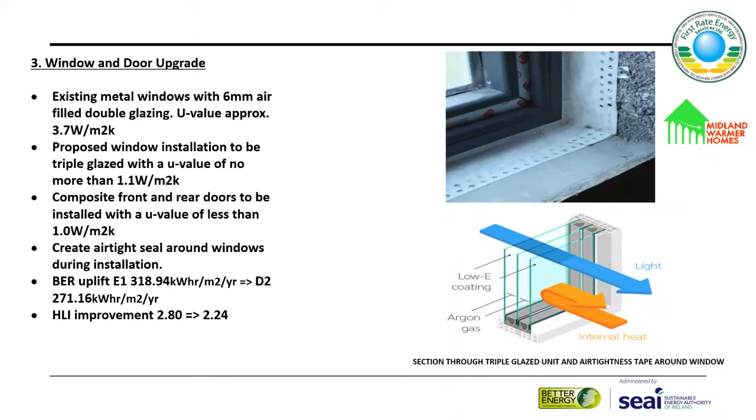So the proposed windows installation in this house should be no more than 1.1 watts per meter square Kelvin, which would be a good standard triple glazed window. But as I always tell homeowners, my values are targets, try and beat them, try and get lower than them. So again, if we could get down to below the 1.0 mark, that would be brilliant. So we're looking at our front and rear door to be composite doors with a U value of less than 1.0.